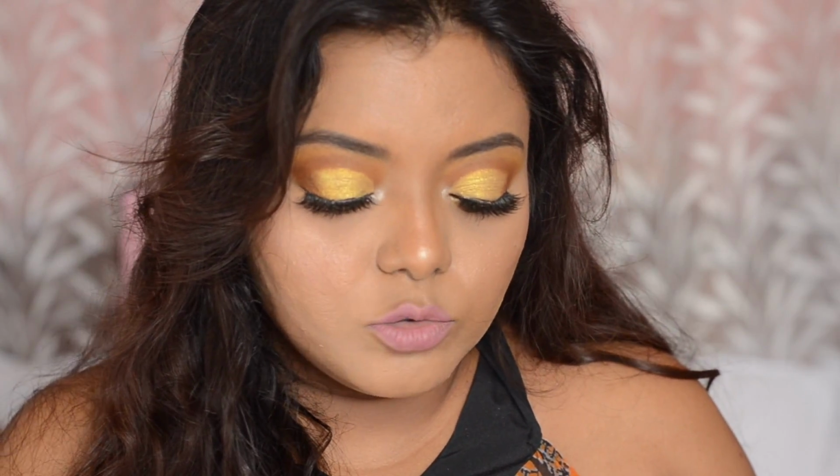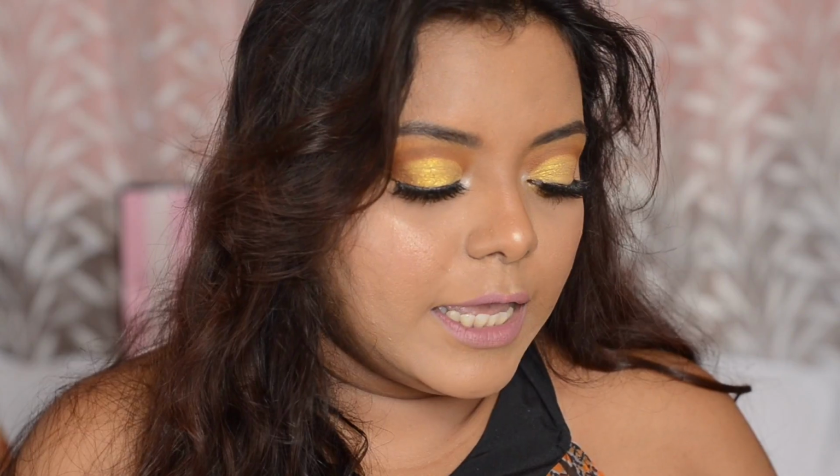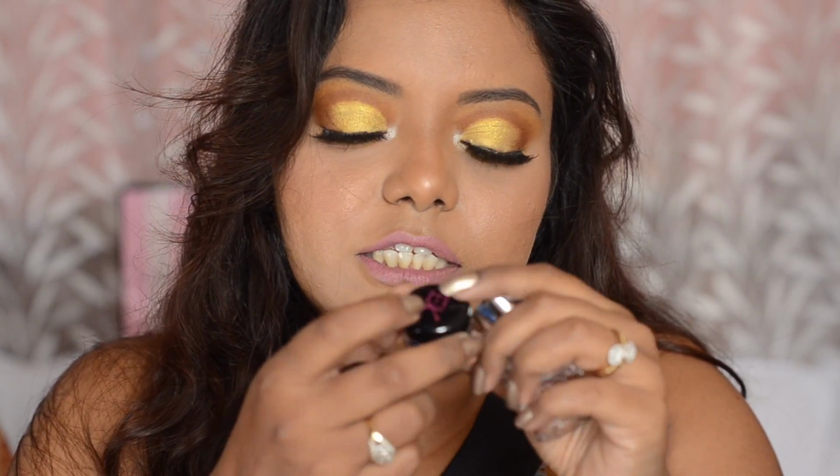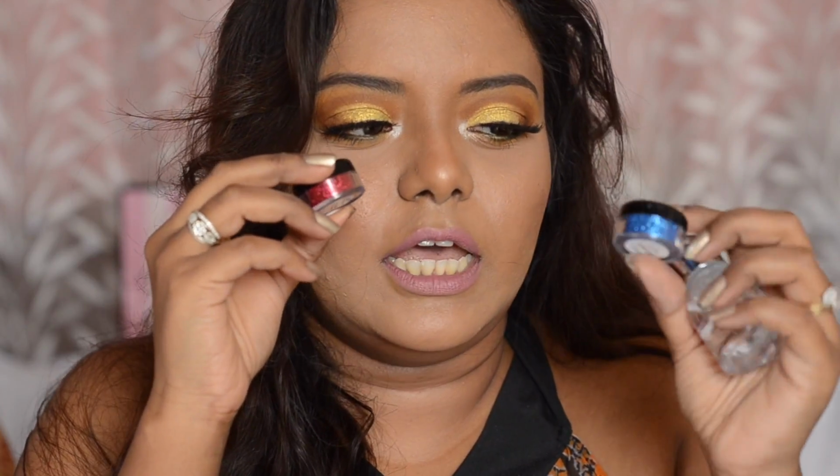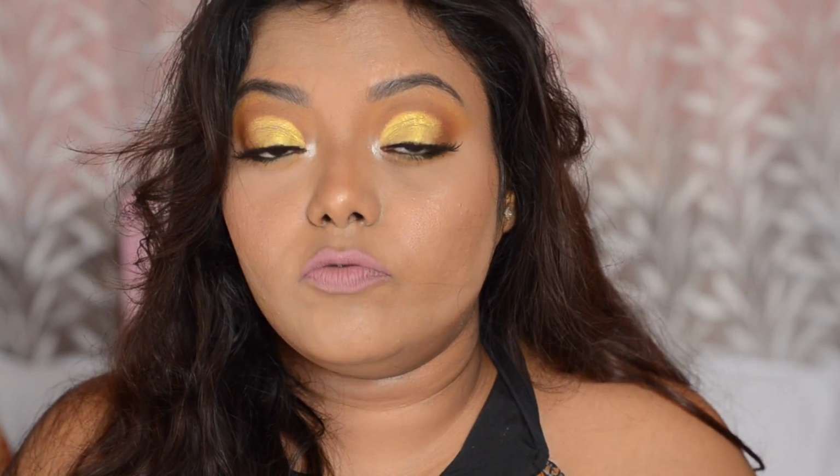Apart from that, I also have ordered one more eyeshadow palette which is yet to come, and at the Morphe website you can get Eye Candy products. I have ordered this liquid sugar. This is a glitter glue, and these are the Eye Candy glitters. One is in maroon red, another is in blue, so that I can create more festive looks, and these are all very affordable products. So I have ordered it from the Morphe website.